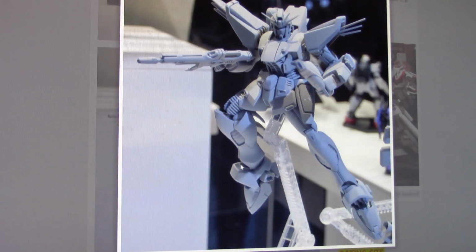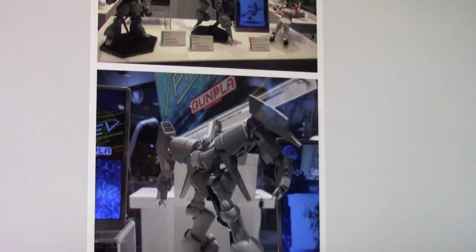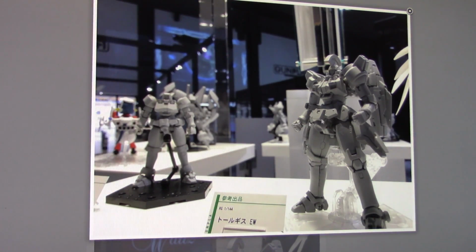But yeah, that was a big surprise. The Leo was a big surprise, and also the Tallgeese. You can't beat that combination. Oh my God, everybody's wallets are hurting. Everybody's having hangovers from New Year's Eve, and now seeing this, they're gonna say, "Oh no, my wallet has a hangover." Well, anyway, I'm impressed with Bandai's selection. More power to everybody to get these kits and do what they want to do.